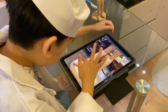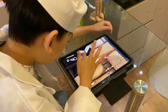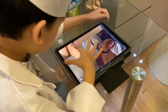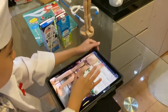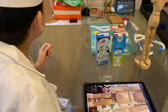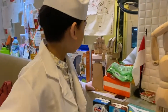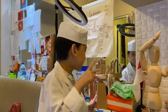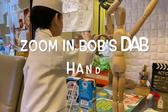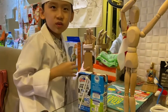There are obviously more bones, like in your legs here, and your fingers. And here is a model of the finger bones where you can move them around. This is Bob's hand, by the way. You can move it around, and obviously you have the joints too.